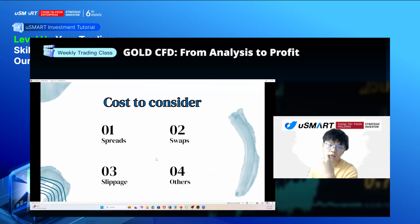This is the cost to consider if you want to trade CFDs. The first one is the spread. A spread is the price difference between the bid and the ask, and normally the spread is between 1 to 2 pips. You might need to check the spread of the platform you use and avoid platforms with a very high spread, because if the platform has a very high spread, it might hit your stop loss even though the price doesn't go there.